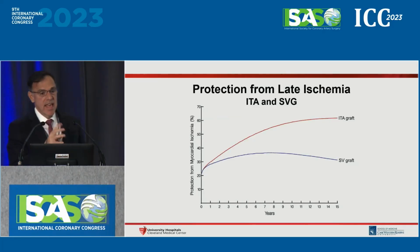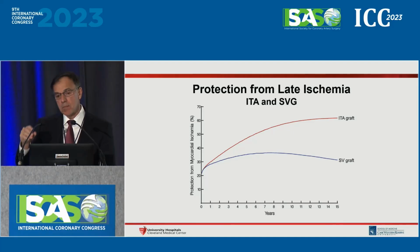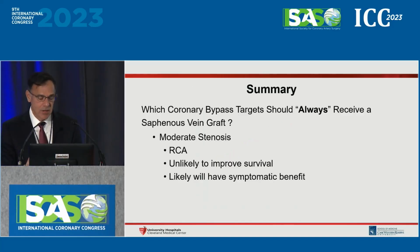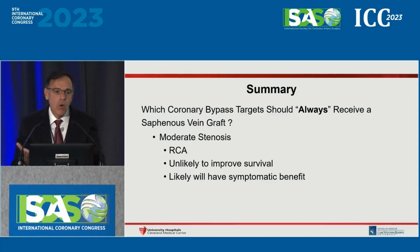So you can actually then calculate how many patients that you put an arterial graft to that are moderately stenosed, where the graft will be open when that stenosis reaches significance, greater than 70%. And then you can say, well, in this situation, the arterial graft is protective. And this is why we believe that arterial grafts help patients live longer who have moderately stenosed coronary arteries. And saphenous veins do not, because the patency rate is relatively low. So it's a really hard question to answer. I think the answer is probably, it's never always.